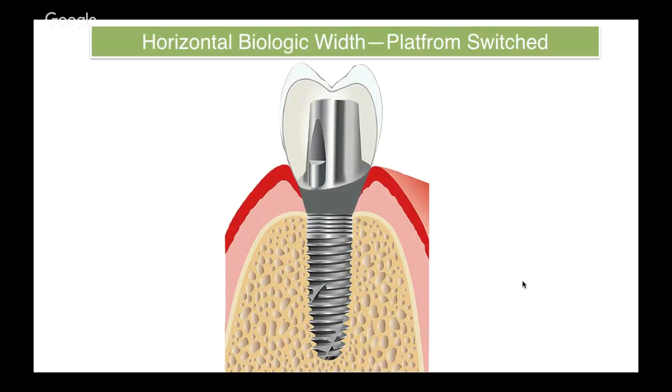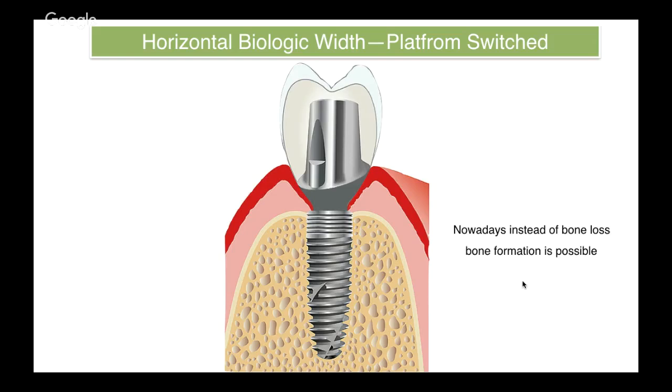We tried that. What would happen if, please look closely, we relocate the connection inward and away from the bone? Would it help to lessen the inflammatory cell infiltration? Yes. Nowadays, instead of bone loss, bone formation is possible.